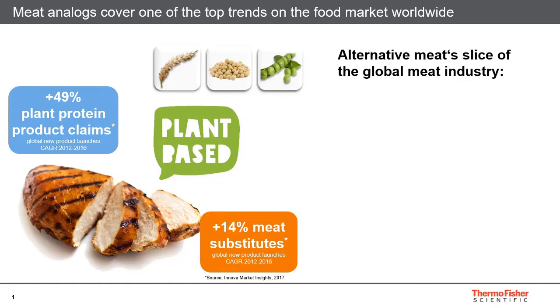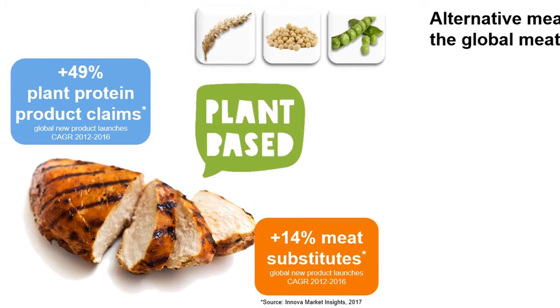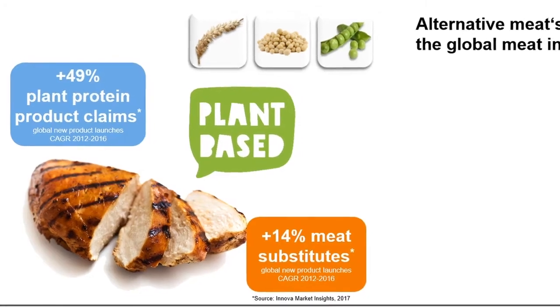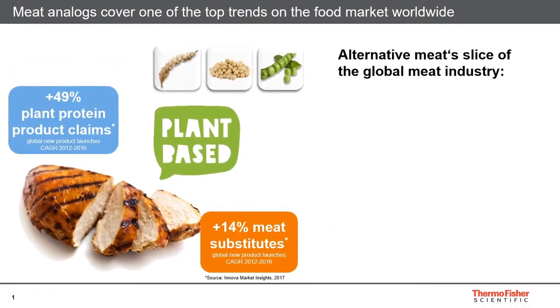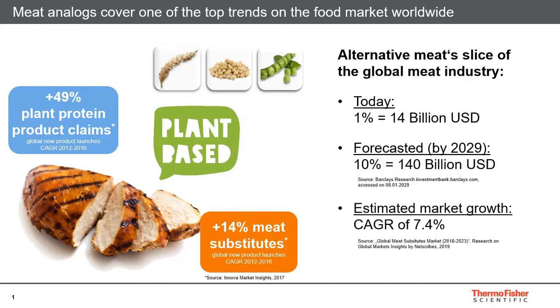As you can see, for example, there has been a significant increase of about 14% of meat analog product launches, and according to many further market surveys, the meat analog market share is expected to further grow in the coming years. For example, Barclays Research Investment Bank forecasted that the meat analogs market share is supposed to grow from 1 to 10% of the global market for meat, and will account for about $140 billion by 2029.